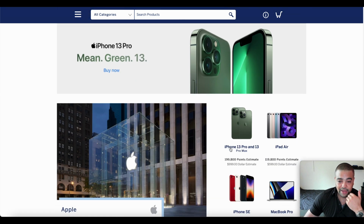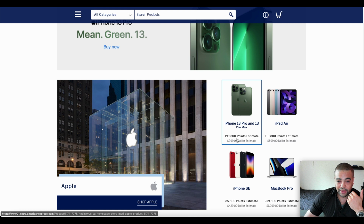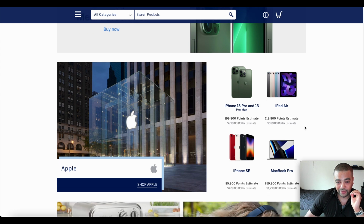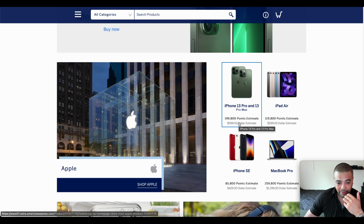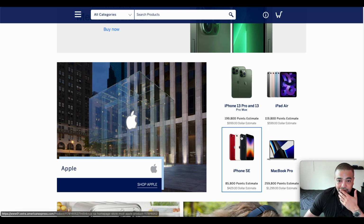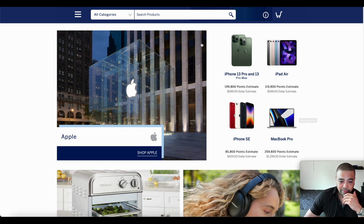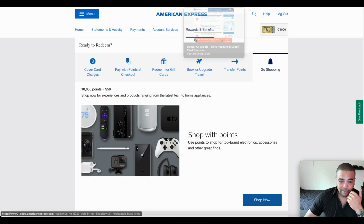But again, it's not going to be that good. They tell you points estimate and dollar estimate. So again, I do applaud Amex to some degree, because they're not hiding it. You don't have to do any guesswork to figure out what you're getting. You can just see that they're just terrible valuations. If you were going to do this, you'd be much better off buying this on a card, getting the points, and using it for something else. So we don't need to spend a ton of time there.